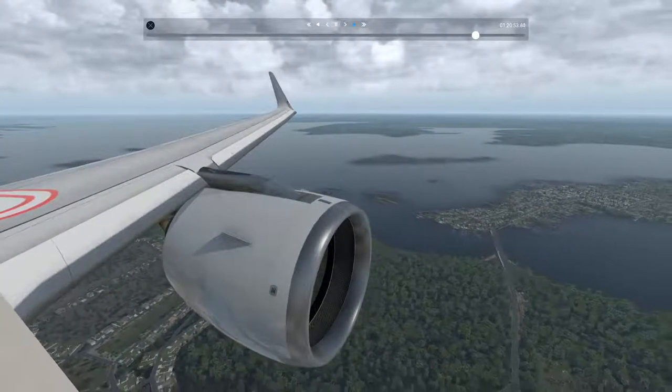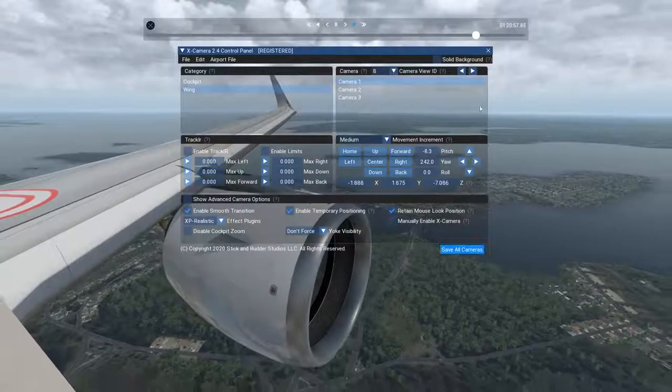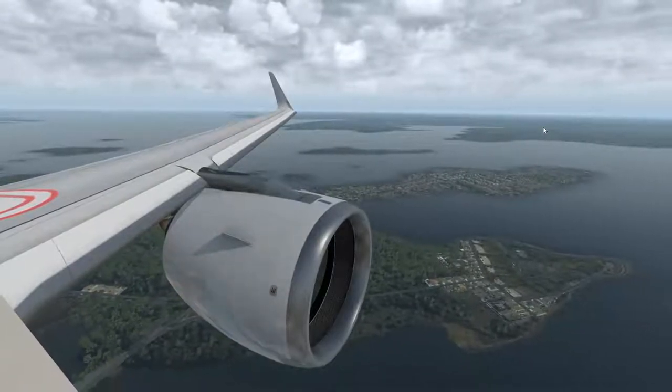Foxtrot Sierra, let's save this camera view real quick. Just save that right there. I like that. Yeah. Go ahead and drop that out there.